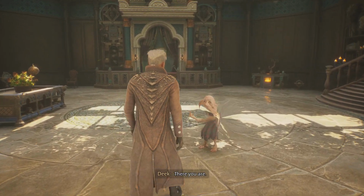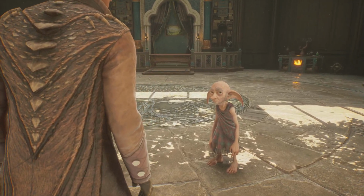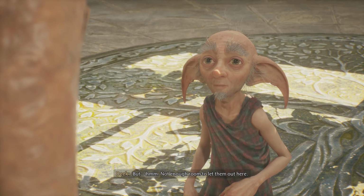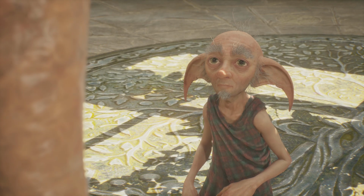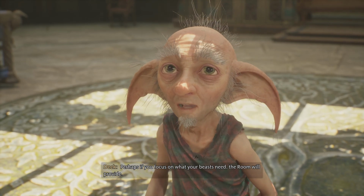There you are. Now, we need to show the beast you rescued their new home. But, not enough room to let them out here. Imagine all those beasts running amok. That wouldn't do at all. Perhaps if you focus on what your beasts need, the room will provide.